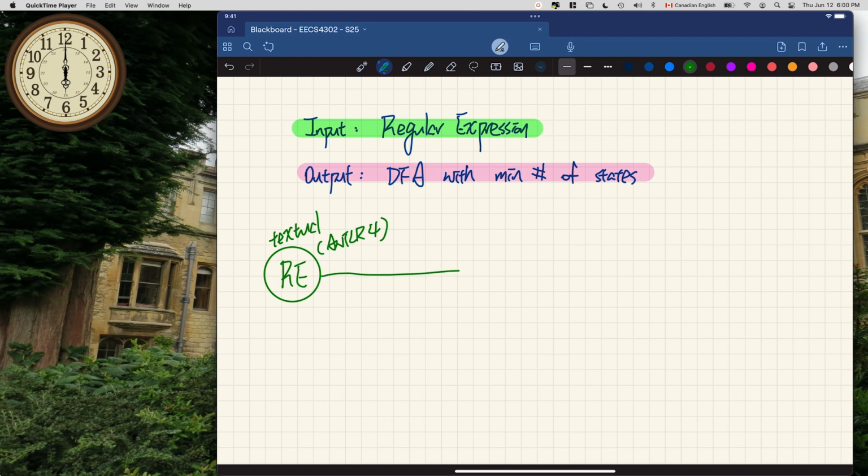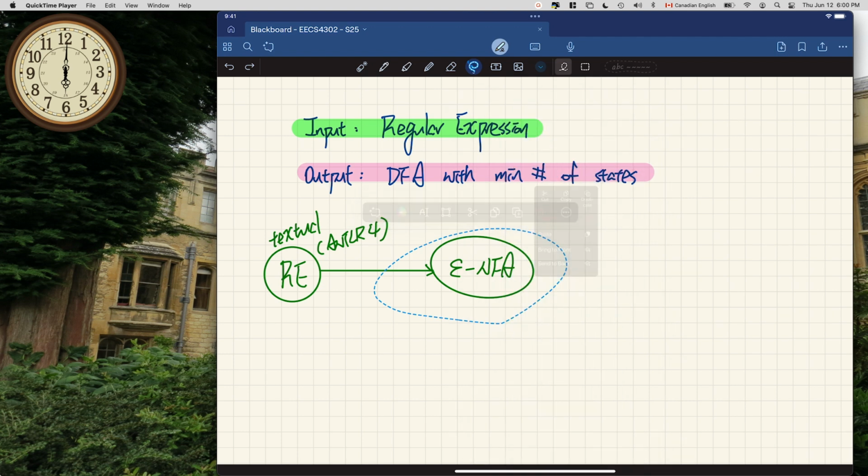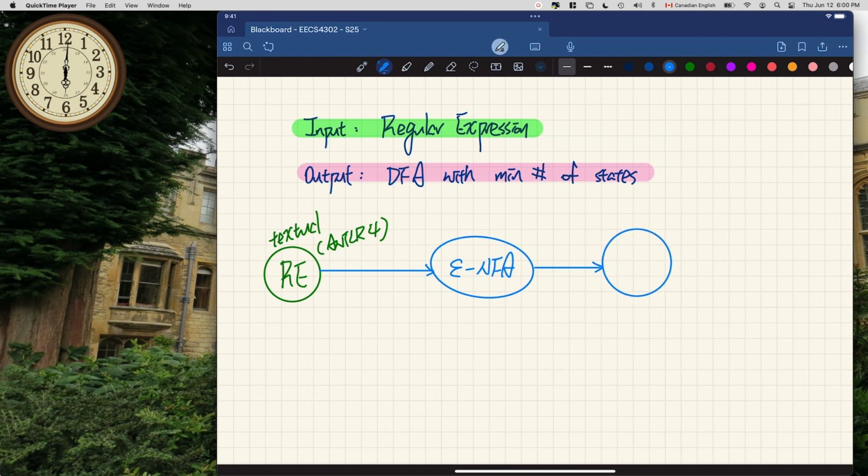That one there, internally, is going to be turned, first of all, into epsilon NFA. We definitely talk about how to do that visual translation. We did that. That's something that's already covered. Once you get an epsilon NFA, you can turn that into DFA. That will be more like an intermediate. And once you got your epsilon NFA, now you can turn that into DFA, basically by removing two things. You want to remove the epsilon transition. You also want to remove the non-determinism.